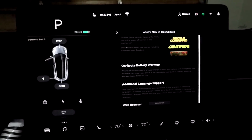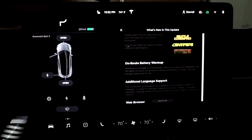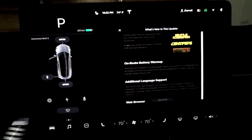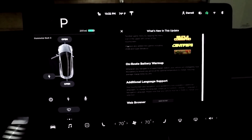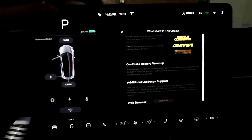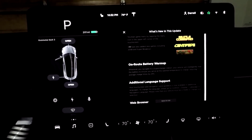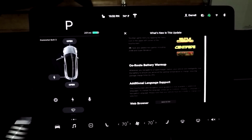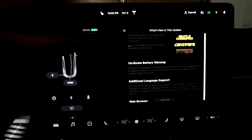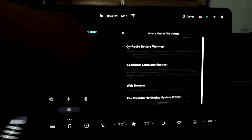On-route battery warm-up, I think, is a really smart one. So basically if you go into Navigate, you say, hey, I'm going to go to this supercharger, what the on-route battery warm-up will do is it'll prep your battery to be at optimal temperature. So when you get to the supercharger, it's ready to go, and that'll help you charge faster. And it says it speeds up times by an average of 25%. So that's pretty good. That's a really smart one on Tesla's part.